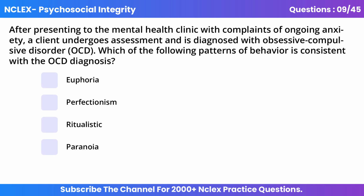Question 9. After presenting to the mental health clinic with complaints of ongoing anxiety, a client undergoes assessment and is diagnosed with obsessive-compulsive disorder, OCD. Which of the following patterns of behavior is consistent with the OCD diagnosis? C. Ritualistic.